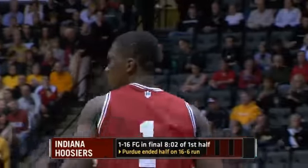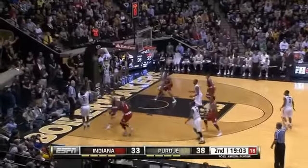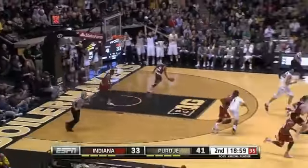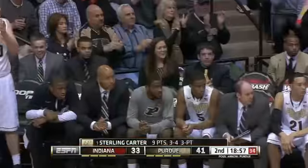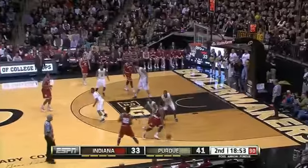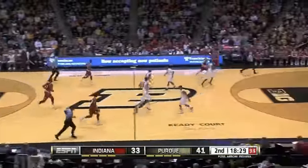Purdue started the game on a 12-6 run, ended the half on a 16-6 run. And from the corner, that's a 3 for Sterling Carter. And just confusion defensively. It shouldn't happen on inbounds. Nobody talking, everybody kind of wondering about their own. Vonleh eventually tracks down the rebound.